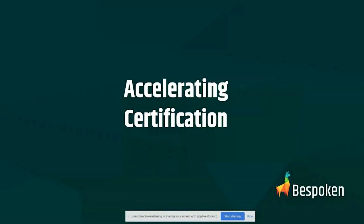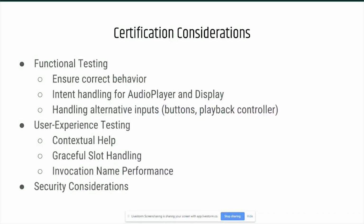And in particular, in the context of certification, automation and testing are even more critical or particularly helpful. In general, when thinking about the skill certification process, there are three major buckets of considerations. One is your functional testing, and this is about making sure that your app is behaving correctly. So you have some sort of functional specification for what that app should do, and your testing is focused on making sure that it does do those things. So that's one part of it.